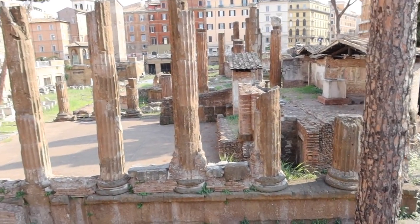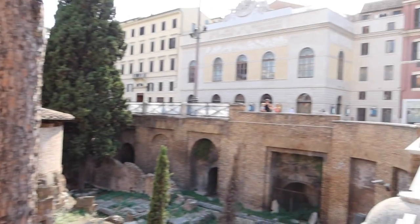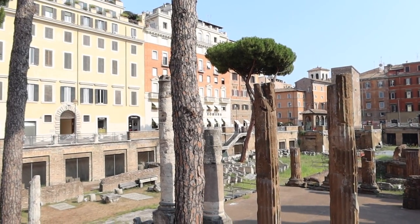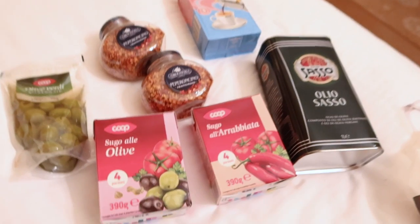So this is where Julius Caesar was stabbed, which is kind of like in the middle of the city. So random. Also, guys, I wanted to show you what I got from the grocery store a little bit earlier.